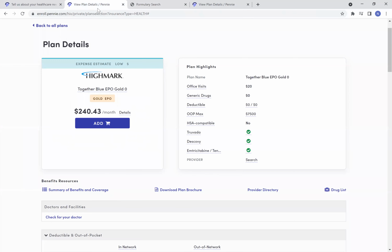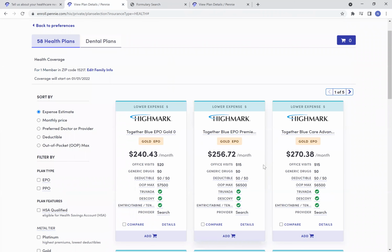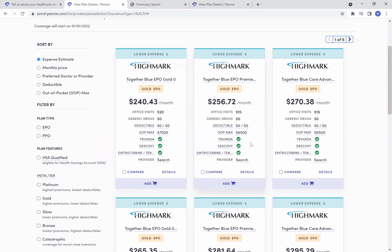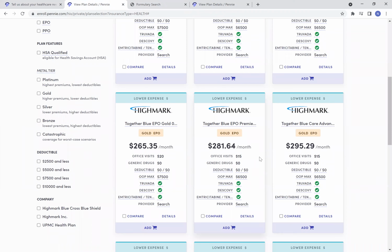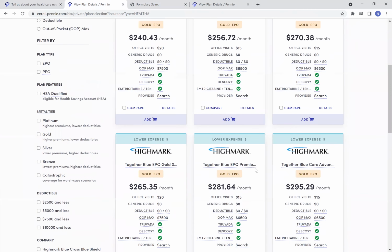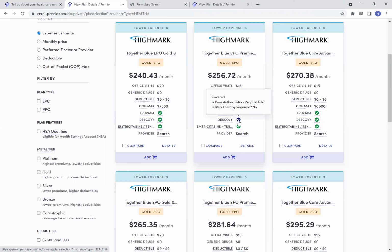I'm going to go back to this screen. The health plan that we did a deeper dive in was this Together Blue EPO Gold 0. But I can go back to all the health plans and see that all of these drugs are covered, but some have more restrictions than others. To learn more about what those restrictions are, you would click on the health plan and look at those plan details, but also do the hover over as well.